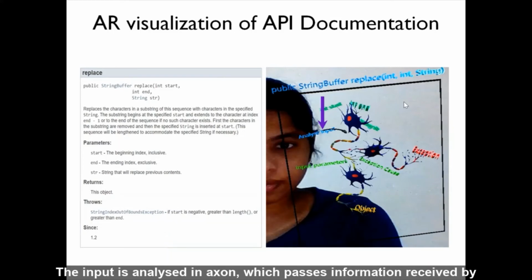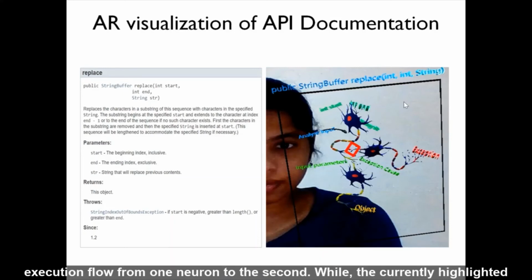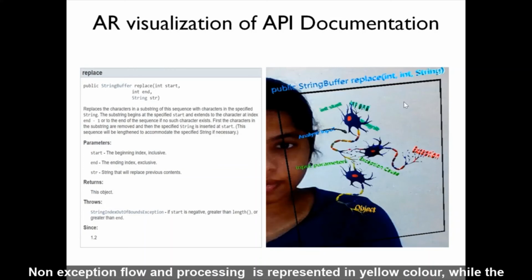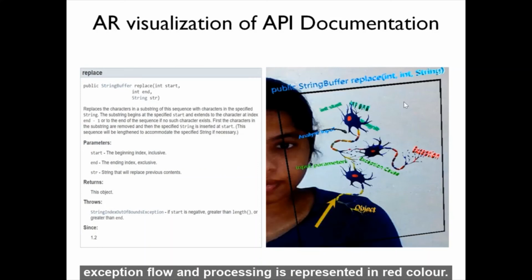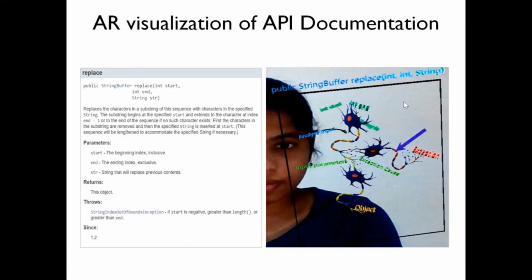The input is analyzed in the axon, which passes information received by the neuron. Then, this information is processed and is transferred to other neurons based on the input nature. The blinking block here indicates transfer of execution flow from one neuron to the second, while the currently highlighted area indicates non-exception flow. The non-exceptional flow and processing is represented in yellow color, while the exception flow and processing is represented in red color.